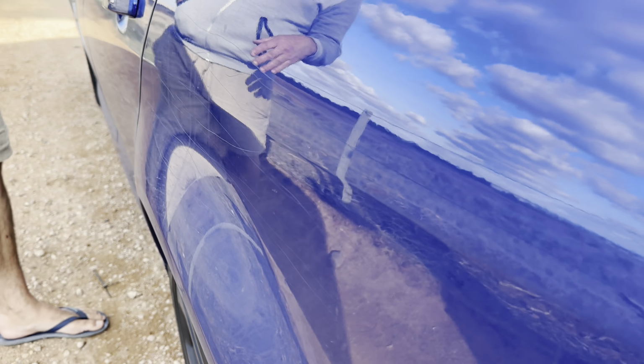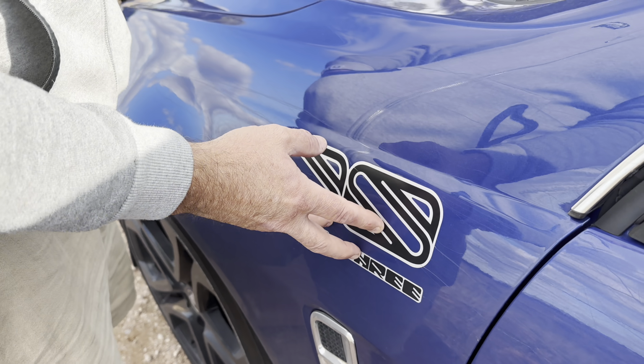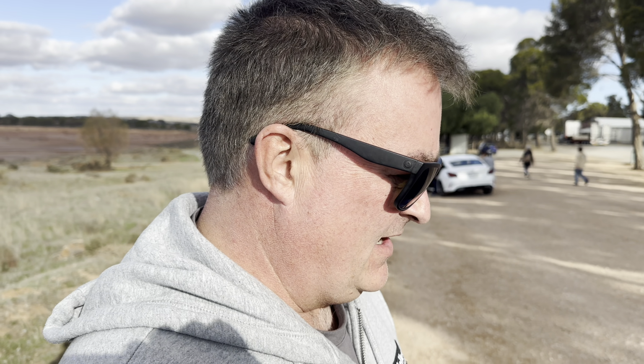We can fix those. And I'm going to take these off as well, because it's not an SS Group 3, it's a VF SS. But everything's pretty much factory in this. It's got a head-up display when you drive it. It's got paddle shift because it's a 6-speed auto. It's got the last of the Corvettes, basically, the LS3. It's a great combination, and it's a beautiful car to drive.